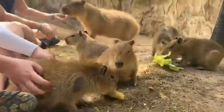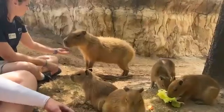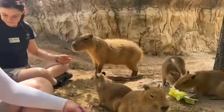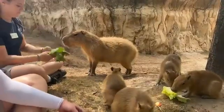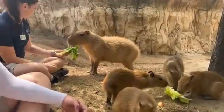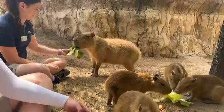Poppy came to us from another facility, and everything was very new. She was by herself, so she was pretty skittish for a while, but I'm very proud of her. She's definitely being very brave right now and coming right over. So go Poppy. We love Poppy.